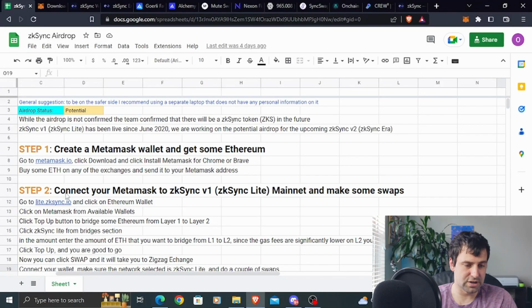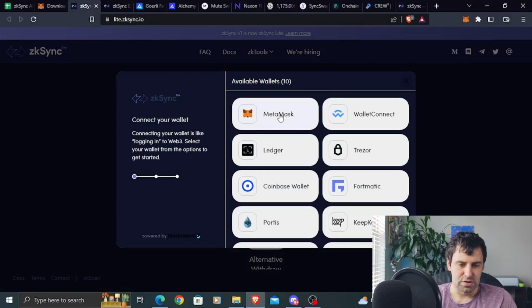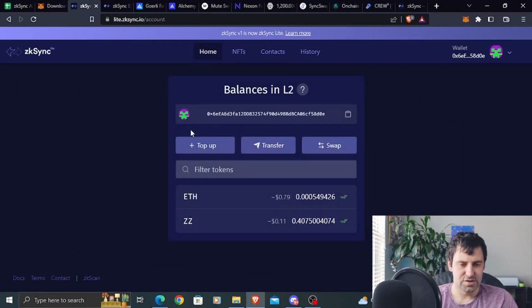Step number 2, you're going to connect your MetaMask to the ZKSync version 1, or ZKSync Lite, mainnet and make some swaps. In order to do that, you're going to go to lite.zksync.io and click on Ethereum wallet. Then click on MetaMask, and when this pop-up comes up, you're going to click Next, then click Connect, and we're connected. In my case, I already have some Ethereum and ZZ token, which is Zigzag Exchange, but what you're going to see is a top-up button.